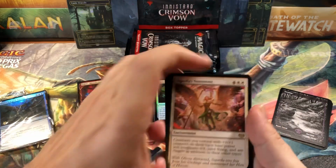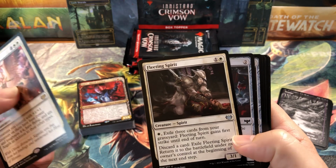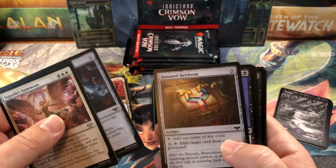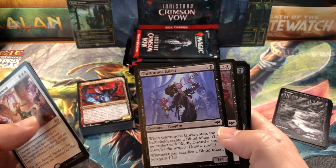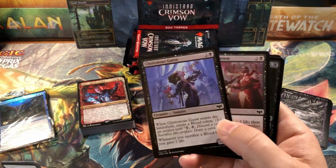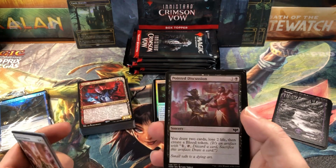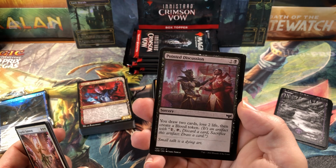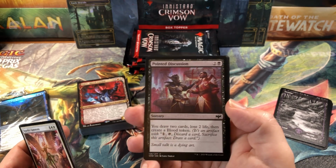The black and white cards I didn't use were the Sigarda Summons, Fleeting Spirit. This one might have been okay, but with the 1 toughness, I ended up not going with it. Had a Wedding Invitation, Honored Heirloom, Gluttonous Guest. This one I liked, but it's a 3-drop for only 1 power, so I just ended up not going with it. I probably should have, so I could have gotten the extra blood tokens and then gained a little bit of life here and there. The Pointed Discussion: draw 2 cards, lose 2 life, and then create a blood token. Not bad. I just thought the 3 was a bit too much for losing a life also.